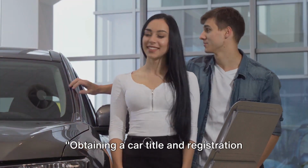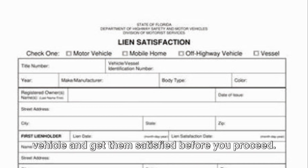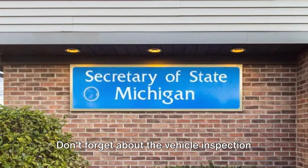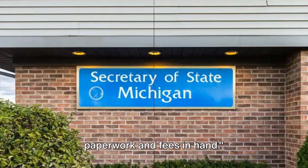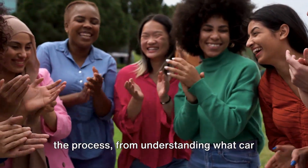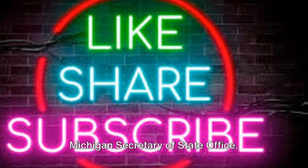Obtaining a car title and registration in Michigan is a straightforward process if you follow these steps. Make sure to check for any liens on your vehicle and get them satisfied before you proceed. Don't forget about the vehicle inspection if it's required for your car. Finally, make your way to the Secretary of State office with all the necessary paperwork and fees in hand. We've walked you through each stage of the process, from understanding what car titles and registrations are, to successfully obtaining them from the Michigan Secretary of State office.